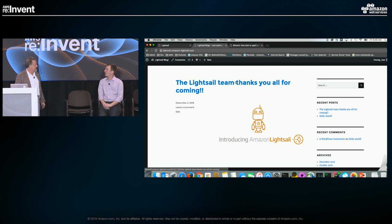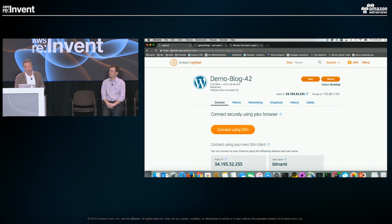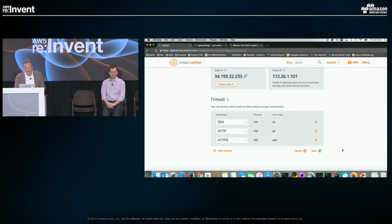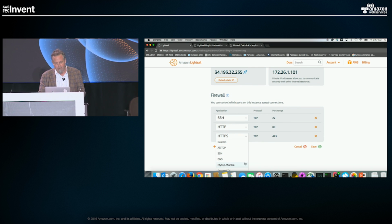Those ports on the firewall, are they editable? Yeah, that's a great question. We do open ports by default on the networking tab, and they're totally editable. You can basically add and remove them. This is sort of a simplified version of the same screen you might remember from EC2. And for the popular ports, we do try to label them so you don't have to remember the exact number.